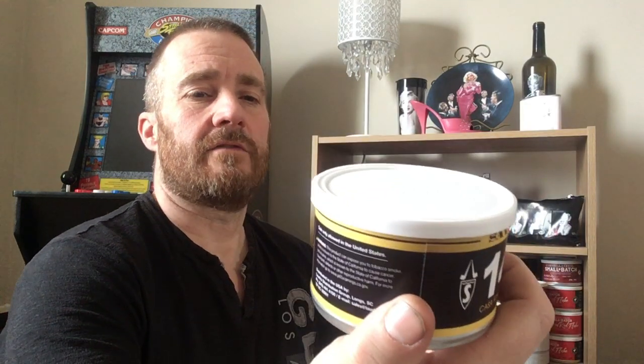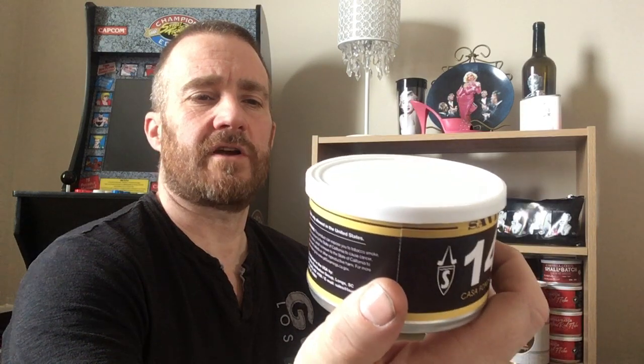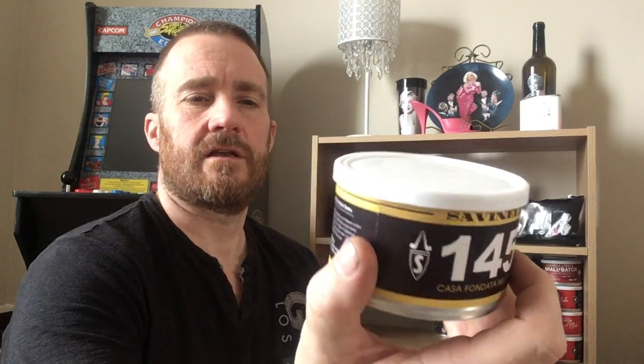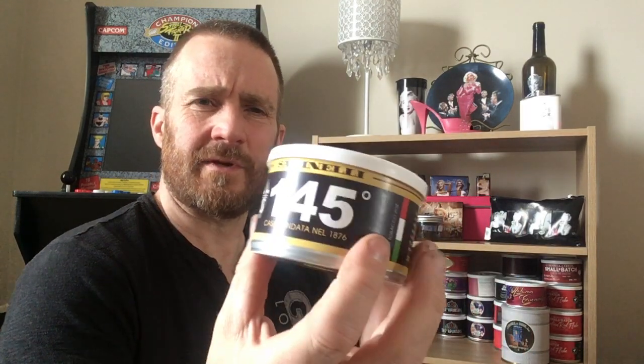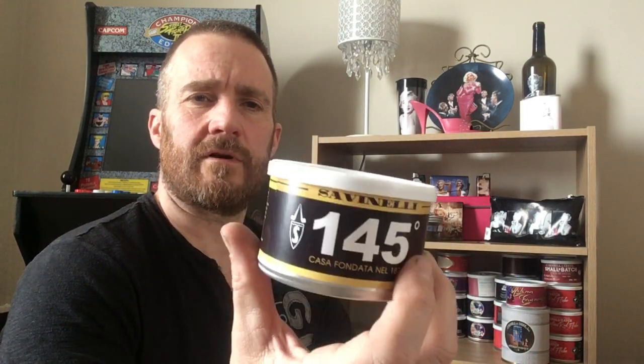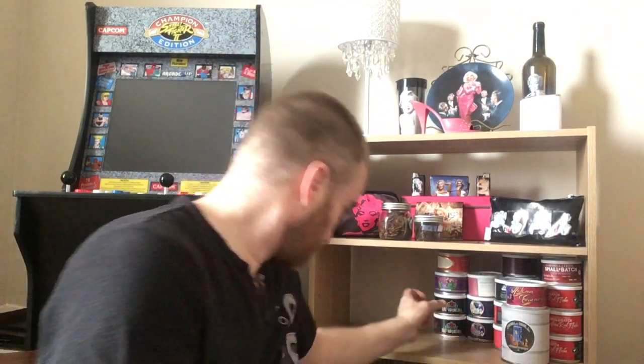Savinelli 145 Anniversary. This one is bright and red Virginias with some dark fired Kentucky. So like the Italian Kentucky. So it's a little bit of an aromatic too, from what I remember. I don't remember too much about it, but I remember enjoying it. I have an open tin of it jarred up somewhere.